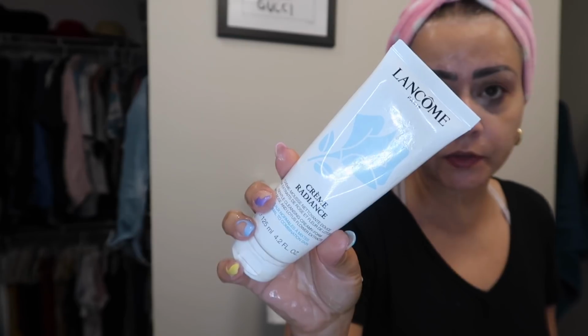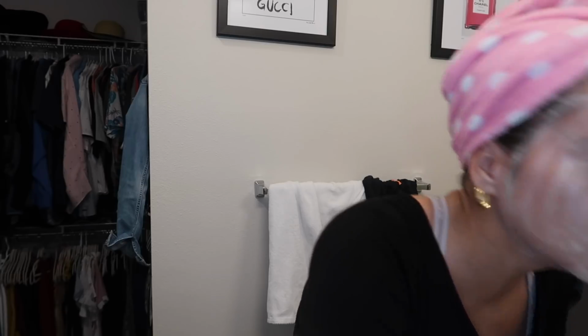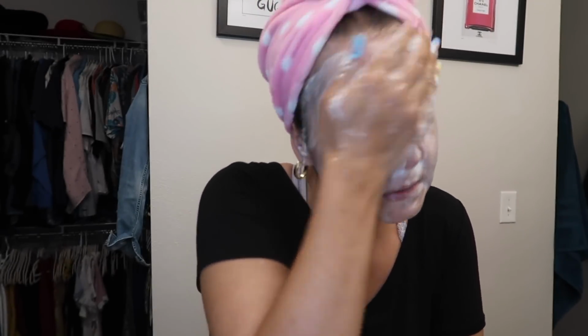My face should be clean already, but we're gonna use a second cleanser. And today I'm gonna be using this one from Lancome. I have also this one that is cheaper from La Roche-Posay. I got it at Target. But today we're gonna use this one. Just a little bit is enough. Rub it. And if you want more, use water, keep doing this, and then rinse. So now my face is clean.